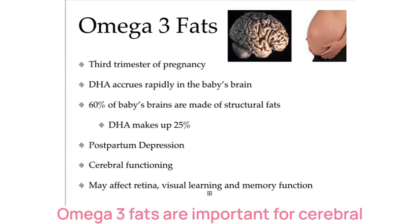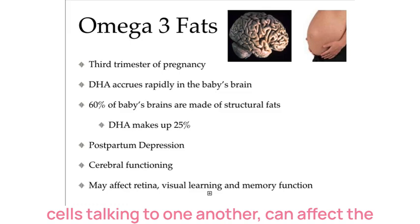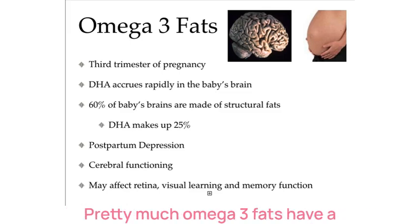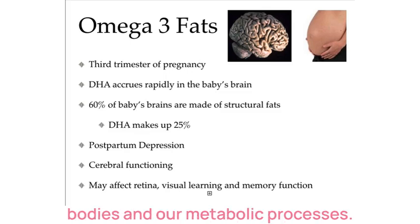Omega-3 fats are important for cerebral functioning. That's our balance, all of our nerve cells talking to one another. It can affect the retina, visual learning, and memory function. Pretty much omega-3 fats have a role in almost every aspect of our bodies and our metabolic processes.